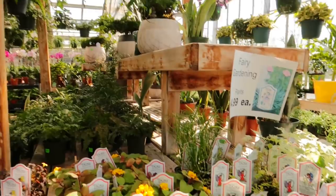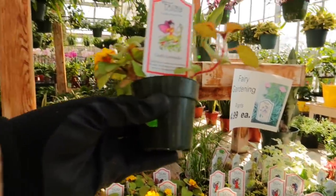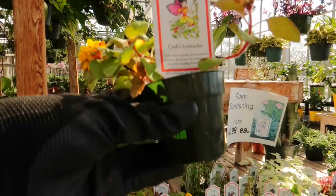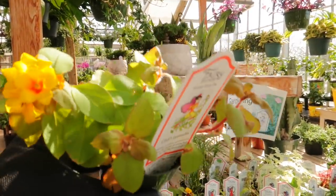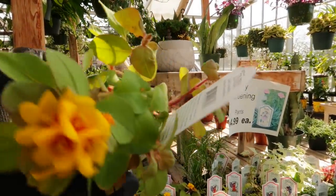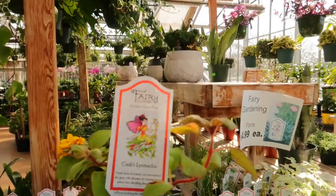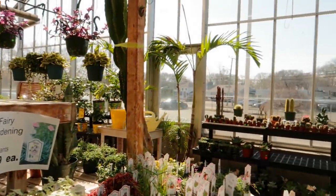Look at the beautiful reds and gold on this. Beautiful Lysimachia, which of course you can grow outdoors as well, but this is such a pretty sort of miniaturized version. And look at that yellow flower with a deep red throat. You could design an entire little miniature garden around that. And I could imagine that when you break apart your fairy garden, you could put that out in your regular garden. I'm assuming it's a hardy variety. So let's pan along here and see.